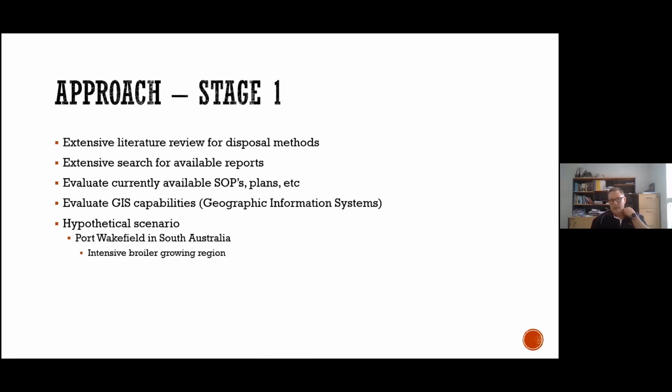We evaluated the currently available SOPs, standard operating procedures. Not a lot out there in terms of standard operating procedures. Some of the individual states have developed their own standard operating procedures, but there are no national operating procedures for composting, for example. So we had a look at that and highlighted there were some deficiencies in that area that needed to be reviewed. We also looked at the GIS capabilities, which is geographic information systems. Each state has GIS data available, and that's very good data for producers to identify the key parameters on their own properties that relate to whether or not you can bury on site or do composting on site, for example.